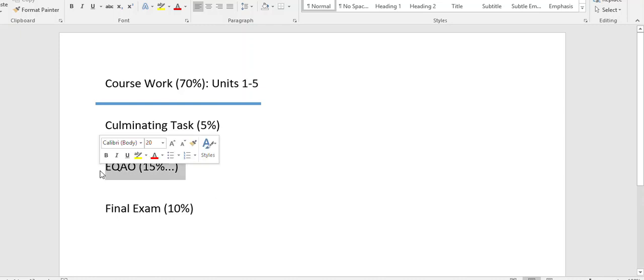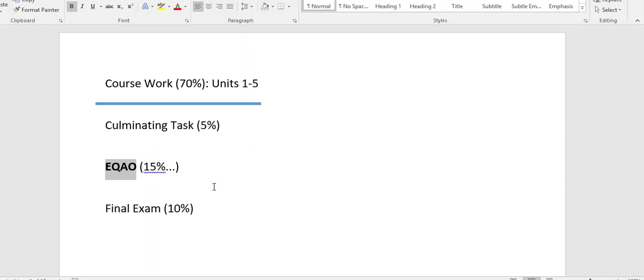But I personally don't want EQAO to really hurt your mark because it's a different setting than what you're normally used to, potentially. It doesn't allow a lot of the accommodations that you maybe get when you're in class. So I don't think that the 15% should be a standard thing. But some people do amazing and get perfect on EQAO, so maybe you do want it worth 15%. So let's just not freak out until we get to that point.